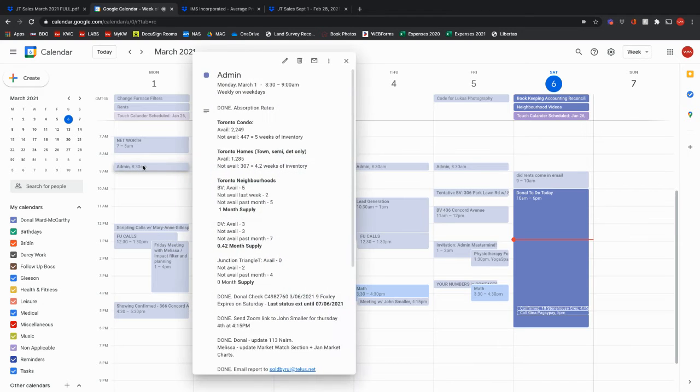March 1st, we pulled those numbers. So you can see in Toronto, we were down to 5 weeks of inventory in the condo market. And again, that's why the condos have taken a bit of a resurgence again. We thought we were in deeper trouble than we were, but then all of a sudden we saw that number come back down. Houses, of course, 4.2 weeks of inventory, just a record low. And that's why we're seeing crazy numbers.